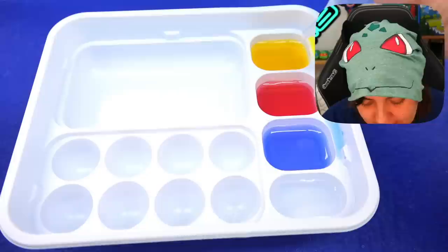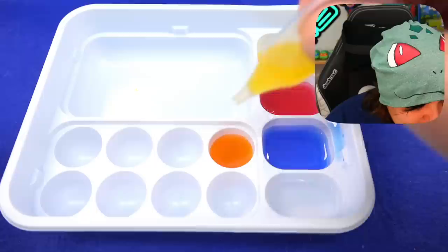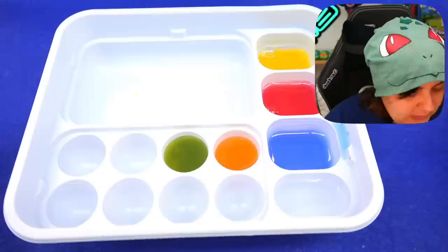But either way, let's go ahead and do the color combinations. Let's make our orange. We're gonna take a little bit of yellow here. Take a little bit of red. Here, and then let's go ahead and make a green. I have to say, the colors look really nice. Yeah, that definitely looks good.